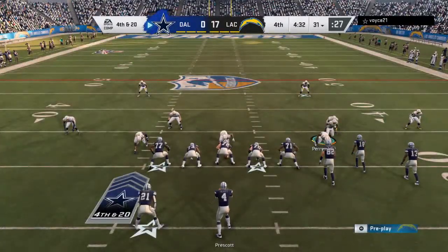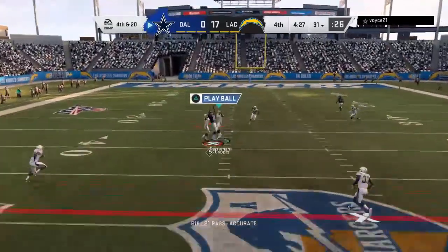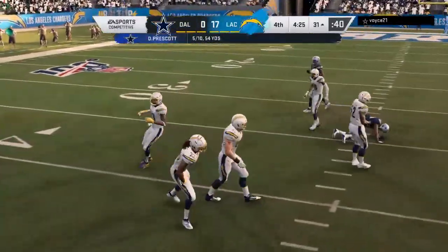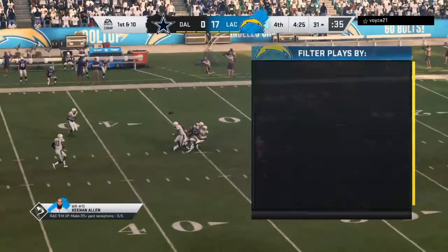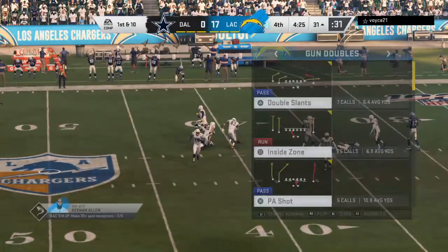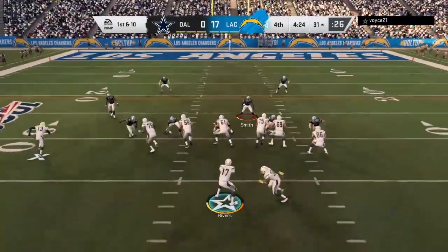The Cowboys will go. Prescott letting one fly deep for Cooper. And they will not be able to hook up there. It's incomplete. Jason Garrett might be wanting to reconsider the decision to go for it there. And the Chargers will get the football back in excellent field position. Line of scrimmage, the 31 now on 1st and 10.